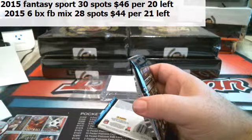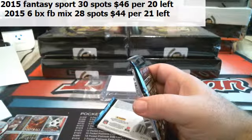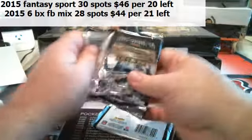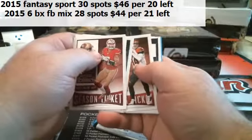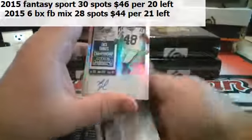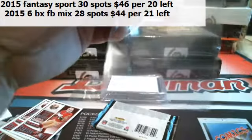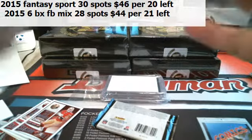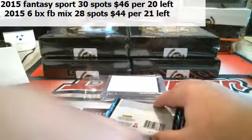All right, Lance. Leo's still sick, I think. Extra autograph for the Colts. 64 of 99, Zach Hodges for the Colts. We've been lucky getting extra autographs in the Contenders.